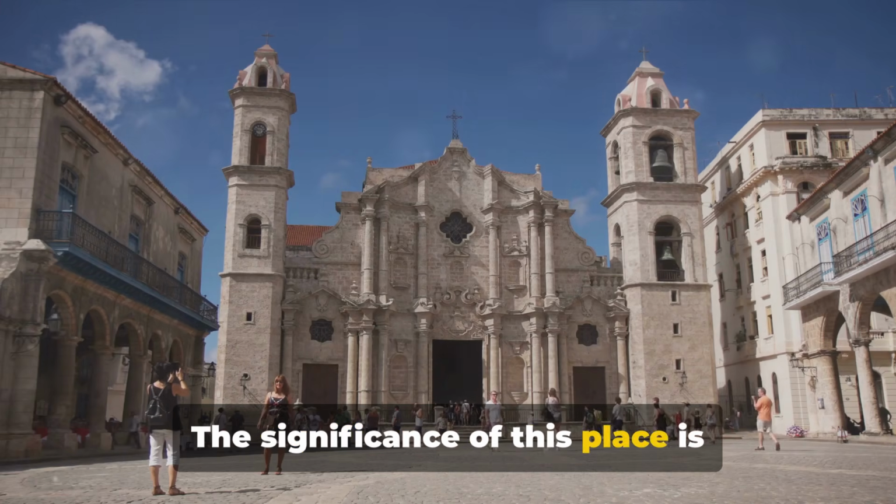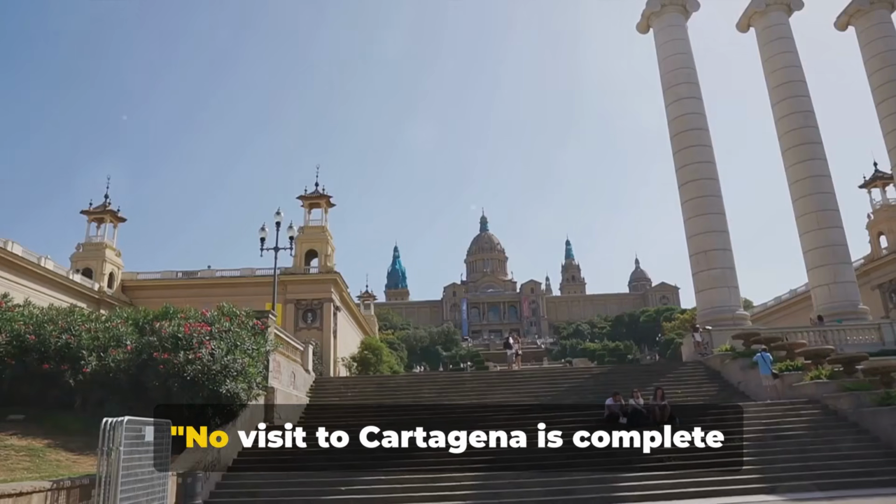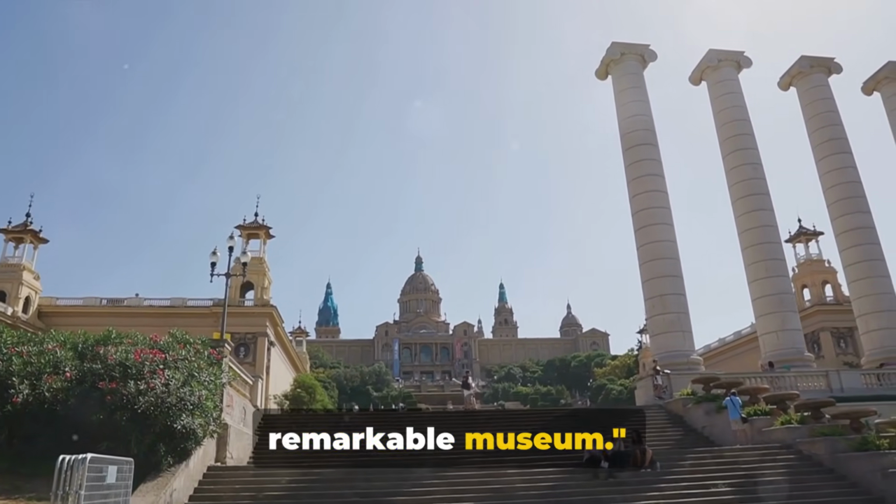The significance of this place is monumental, a symbol of Cartagena's vibrant history. No visit to Cartagena is complete without stepping into the past at this remarkable museum.